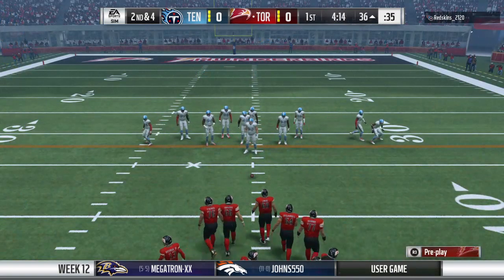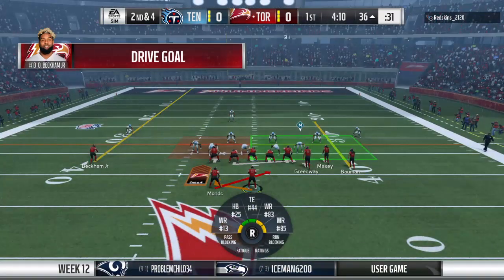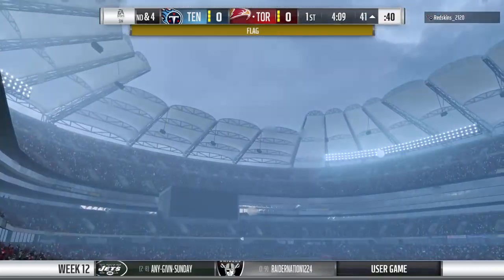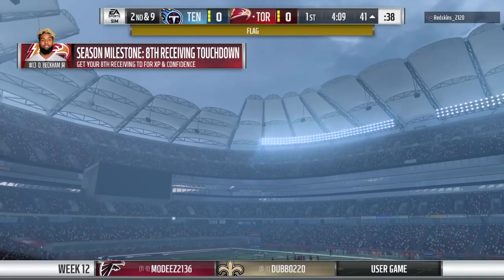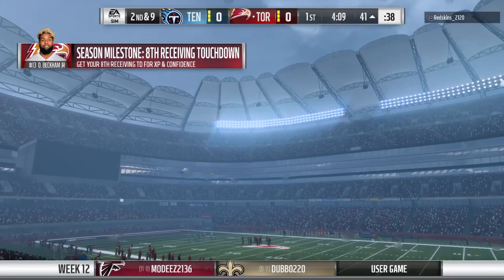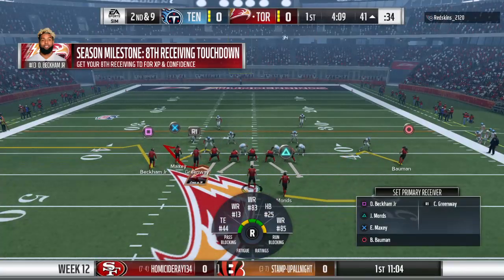Second down and 4. Now some movement before the snap. And we'll hear from our referee for the first time this afternoon. Nine yards still remaining here to pick up the first on second down.